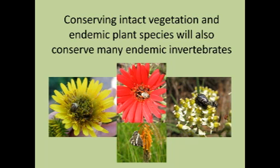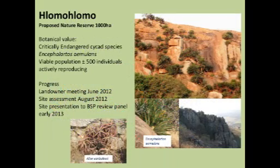Just to detail a couple of the sites, the Fromel Game Proposed Nature Reserve is over 1,000 hectares. It's up in the Itala area. As I said, it's got this fantastic population of Encephalartos emulans, which is, we haven't done an absolutely exact count yet, but we estimate there are over 500 individuals. They're actively producing cones and there are seedlings. So it's really a fantastic population. It's the only one known. I think there are 2 male plants on a hill nearby, but obviously that's not a viable population.